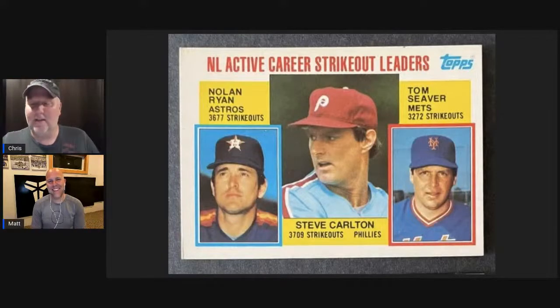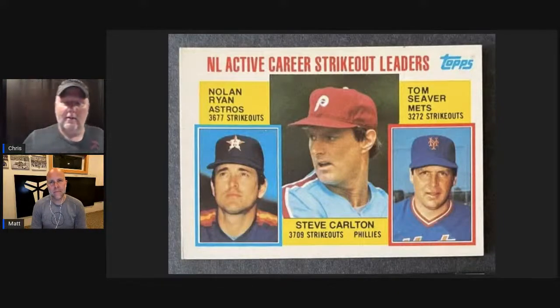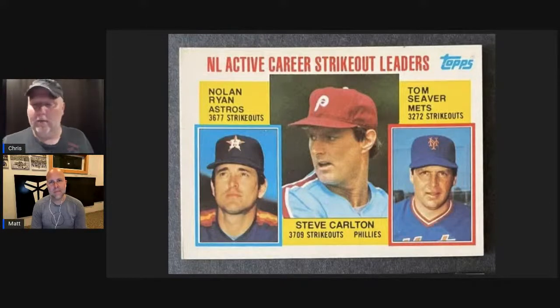Scherzer has got 3,129. Basically close to the same season. He's played one less season than Verlander. He is one year younger, so he would break Ryan's record at 51 years old. But I think the main thing to think of, though, is neither one of these guys has ever beaten the crap out of Robin Ventura. No, they have not.